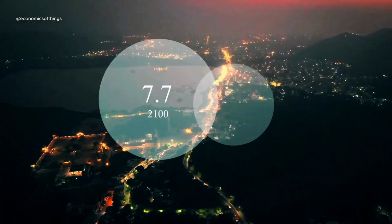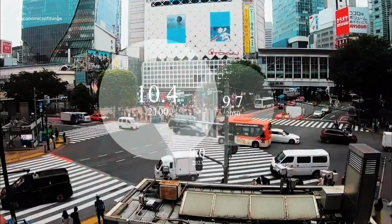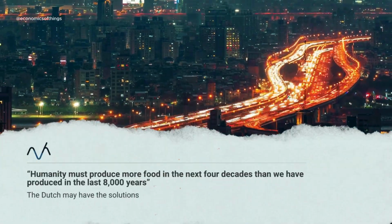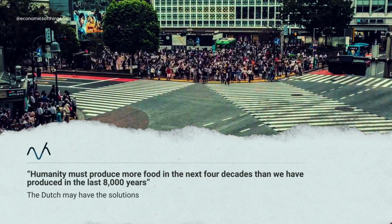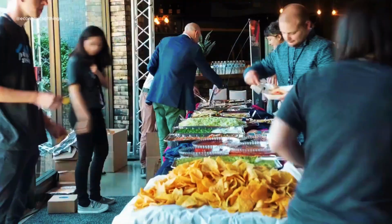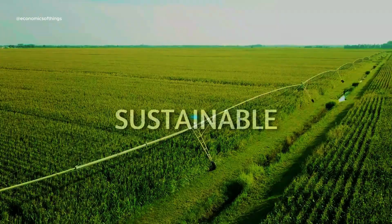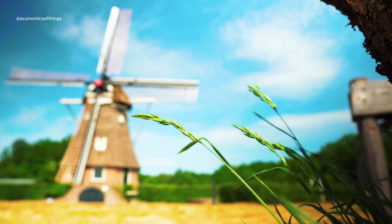Currently, the planet is home to over 8 billion people, with projections to reach 9.7 billion by 2050. According to the World Wildlife Fund, the need to produce food in the next 30 years exceeds the production of the last 8,000 years combined. However, it's not just about increasing production. It is crucial to do it sustainably, healthily, and equitably, and that's where the Netherlands shines.